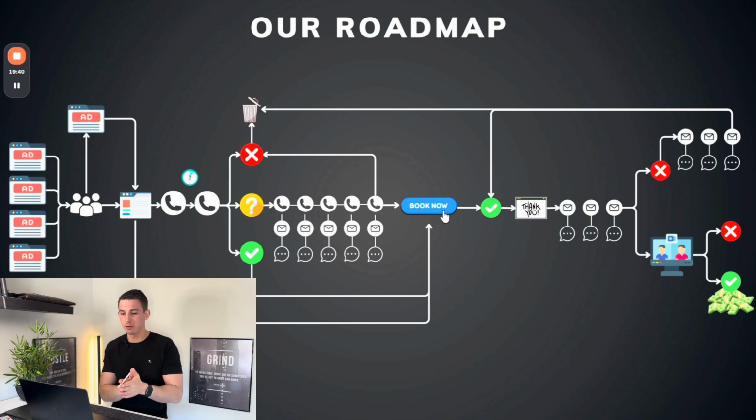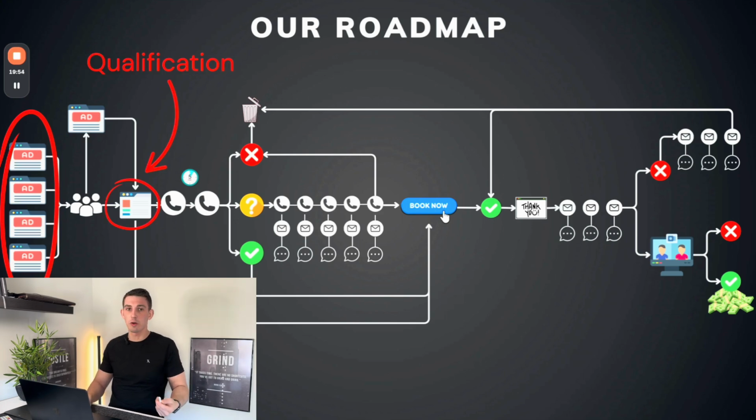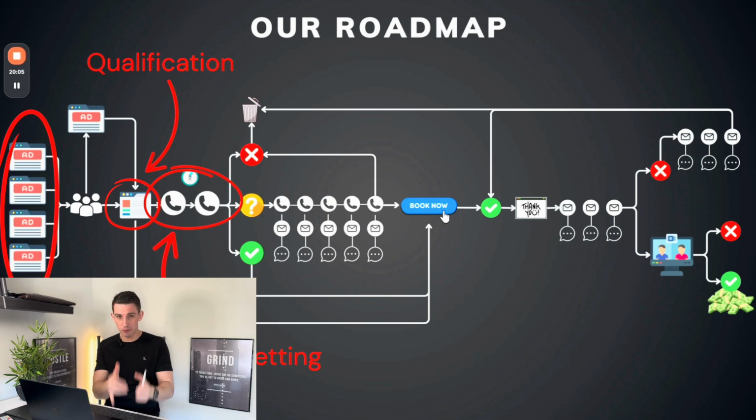You have got to take someone through a journey to get them from interested, or at least aware, through to actual paying client. So just to read through it, traffic to begin with. Pulling people in from somewhere, getting people's attention. Some sort of qualification, some sort of friction, as we said, good friction, bad friction. Then we want to get them set. Get an appointment booked with them within 5 minutes. Ring that person within 5 minutes.